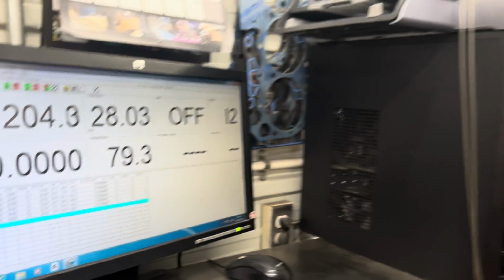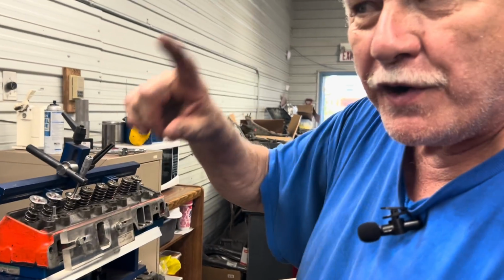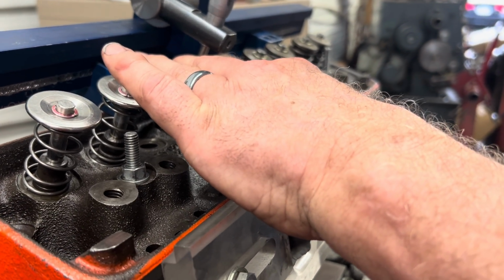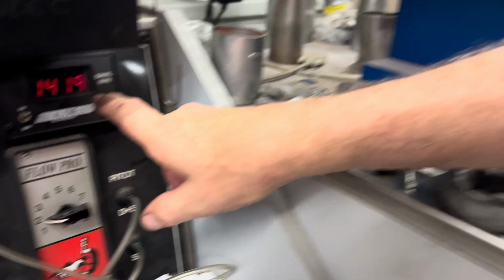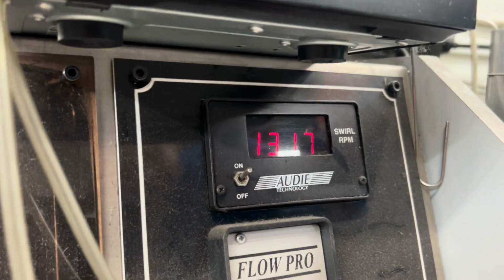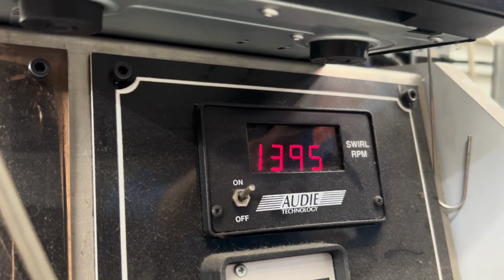Okay, Alex, I'm going to back this off 100 thou, and I want you to listen to the port. See how the port got quieter? And if you look at the swirl, here's the swirl meter. So 1300, 1200, 1300. Now I'm going to open it up 100 thou and listen to the port and watch what the swirl does.